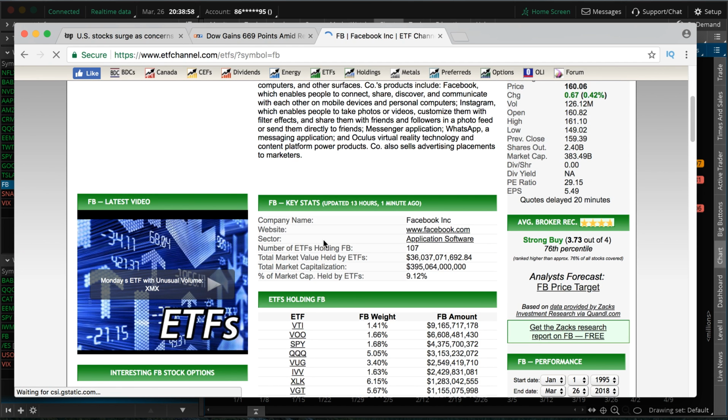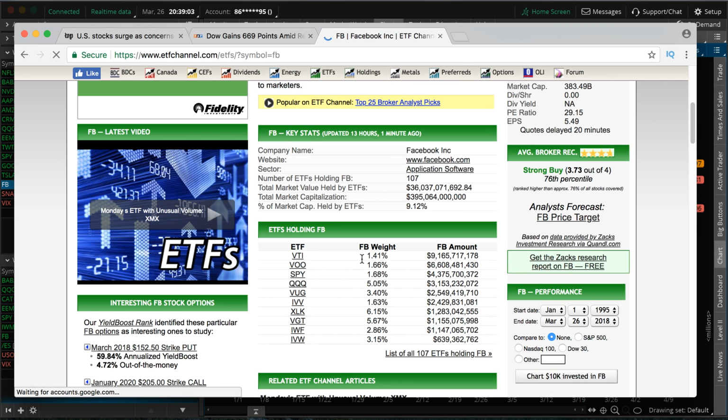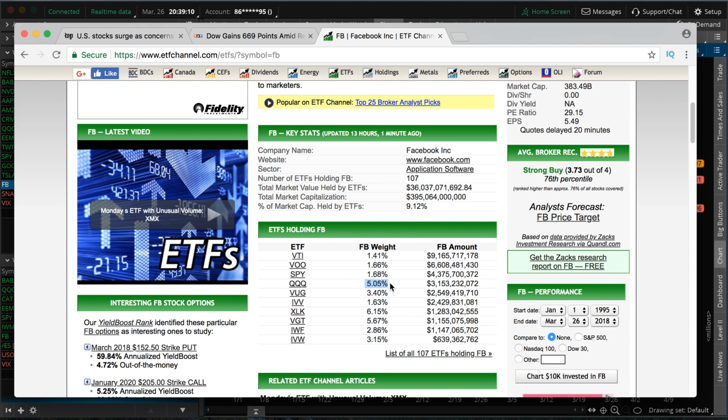So again, Facebook is in the technology sector, specifically the application software industry. It has a 1.68% weight in the S&P 500 and a 5.05% weight in the Nasdaq. So it is a pretty big percentage component of the S&P and Nasdaq. So if there's a rebound in Facebook and a rebound in the other FANGs, then we could definitely see a rally in the market. It could really, really help if the tech leads, because technology right now is leading the market.